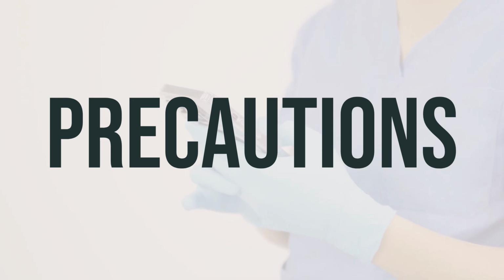During pregnancy, Zyrtec should only be used when clearly needed, and it's important to discuss the risks and benefits with your doctor. This medication also passes into breast milk, so it's important to consult your doctor before breastfeeding.